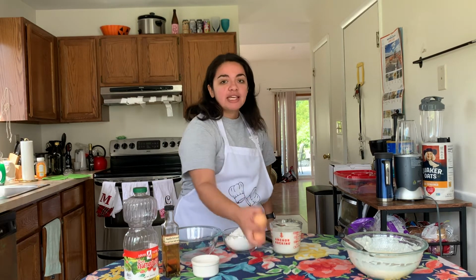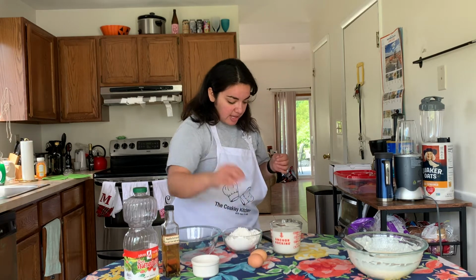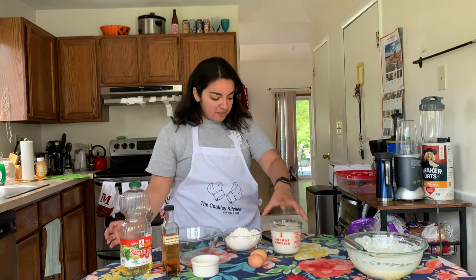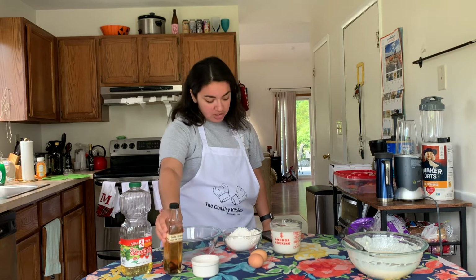And then we're also going to take these 2 eggs and separate the yolks and whites. And then we're also going to have 1/2 cup of vegetable oil. We've got 2 cups of milk here, and then we're going to do 1 teaspoon of vanilla extract.